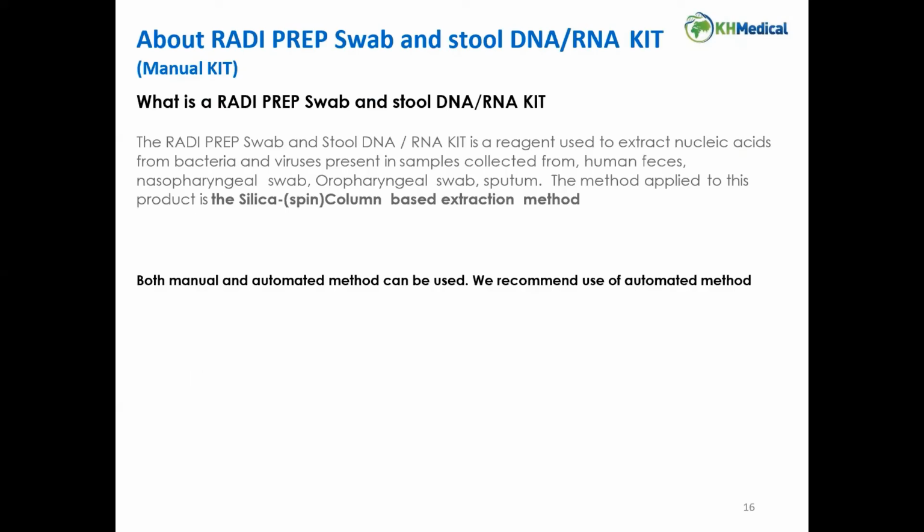Now, about the prep kit. This is another addition to this kit, because RNA preparation is extremely important if you need to do your tests. And we have also worked on providing a kit which you can use for manual extraction, but you can also use it for the automated Rna Prep Plus machine that is also available.